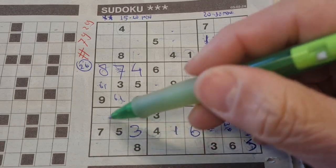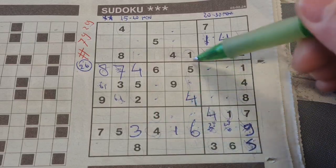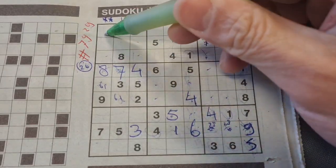We have a 5 in the last row, 5 in the row above. So that row, the only 2 places left for the 5 should be here or there. We have a 5 in this column, no 5 there. 5, it should be there. 5, okay.